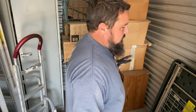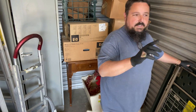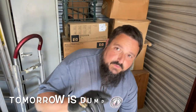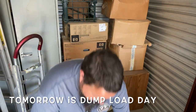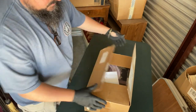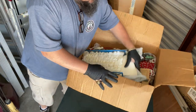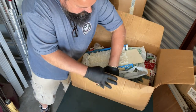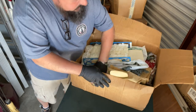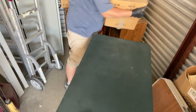Okay. I'm feeling a little like, where do I even begin? Because I can't take that much more with me today. But I did want to make some progress here. Tomorrow when I come back, my first priority is going to be go through everything, get a dump load. More stinking junk now. This is not junk mail. It's all sewing stuff. Sewing stuff. Yes, yeah, heavy.